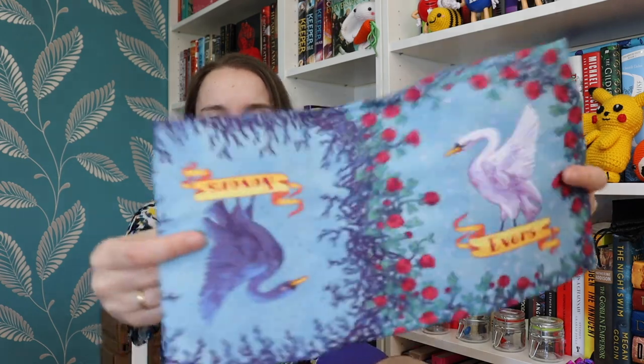But basically it is to protect the covers, and it looks really cute. I just have to figure out how to put it on the book without damaging the book. Because the point is to protect the book, but if I damage it while I'm trying to put it on, you get what I mean? So I don't know how this works.